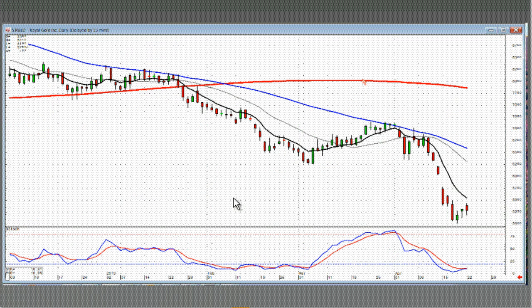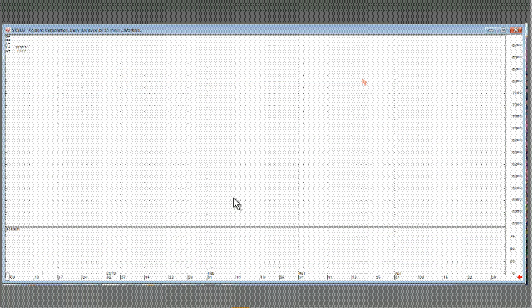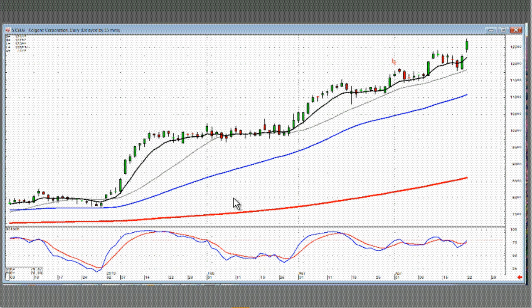RGLD, another one where you stay short until you see a buy signal. Right now you're in an oversold area, but you're not really seeing any real constructive bullish signal. And CLG, you stay long as it stays above the T-line. As you can see, every time they brought it back down, they turned right around and took it back up. So this one, all you can say is you're in an uptrend until you see a sell signal.